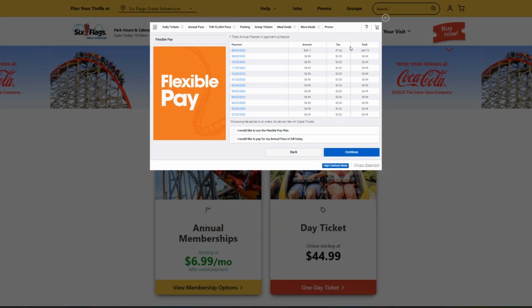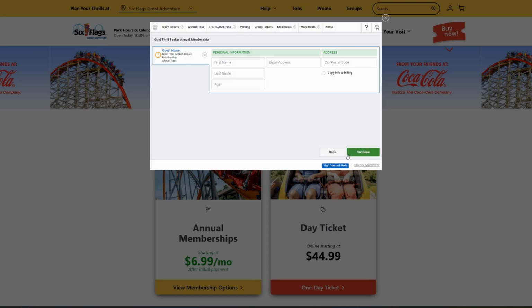And here you can see the layout of all your payments, so it looks like you're going to get around $7 to $8 in tax on your first payment, which will make that hefty pay. And you're also going to get some form of big charge in your first payment here. As you can see, it should be $6.99, but it's actually a $38.11 amount for that first payment, so I'm not sure where that is coming from. Maybe it's a processing fee of some kind, but this is what the flexible pay program would look like. Of course, you could pay for it in full, so we're going to go with that option just to see what the prices will look like.